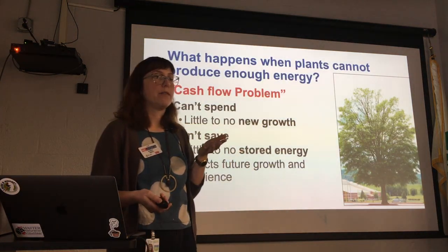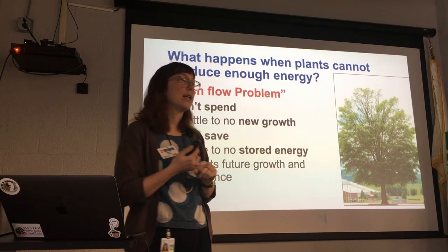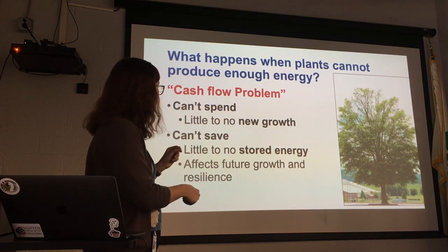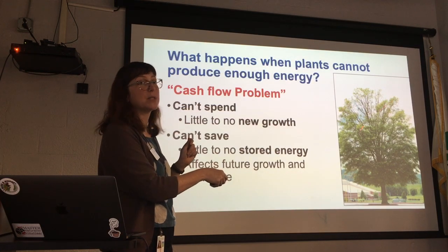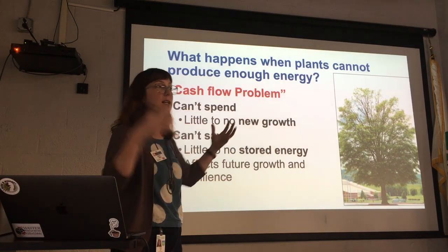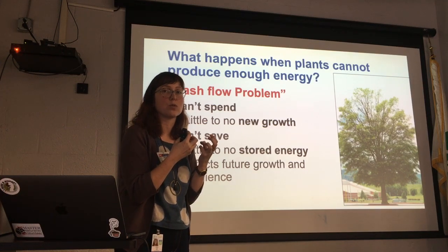So what happens when all this happens? You get a cash flow problem, right? You don't have enough energy. So you're going to get little to no new growth. They can't store energy for the future. A lot of trees you'll start getting tip dieback. A lot of plants you'll start getting tip dieback because the plants are basically pulling in and doing everything they can to conserve their resources.